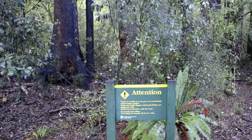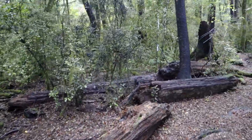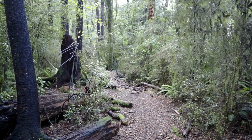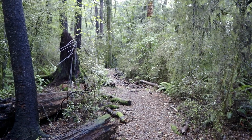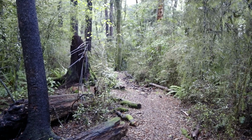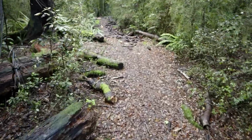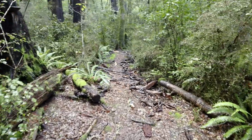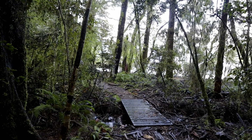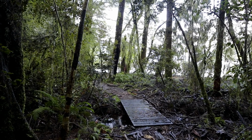It's just talking about a trapping line over this area. So as you can see, the tracks along Lake Rotoroa are a lot rougher than the ones around Lake Rotoiti. Hardly any people come here. So there's small footbridges over most of the little rivers through here and the little streams.